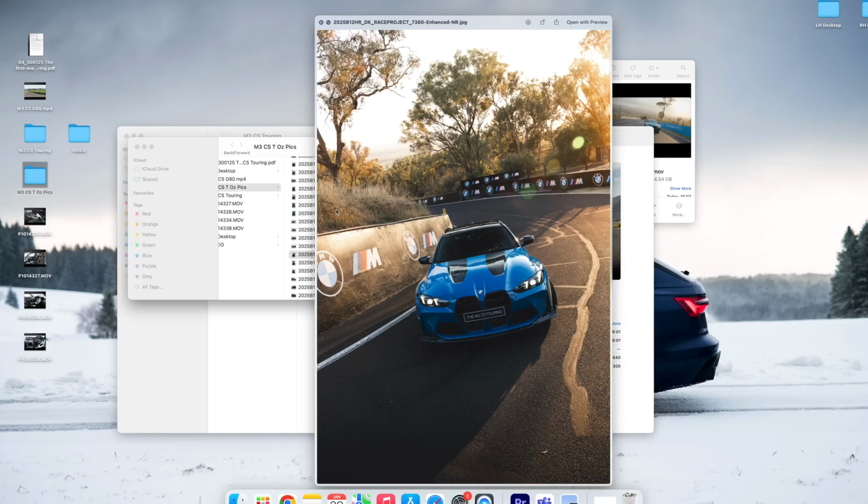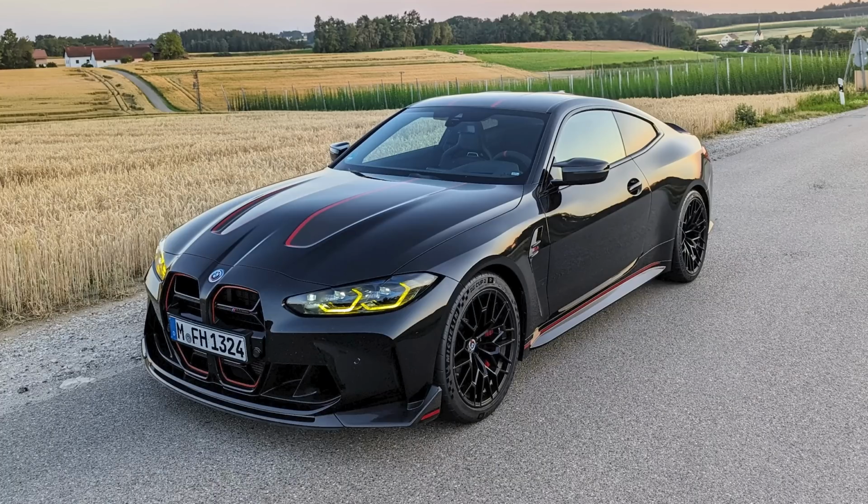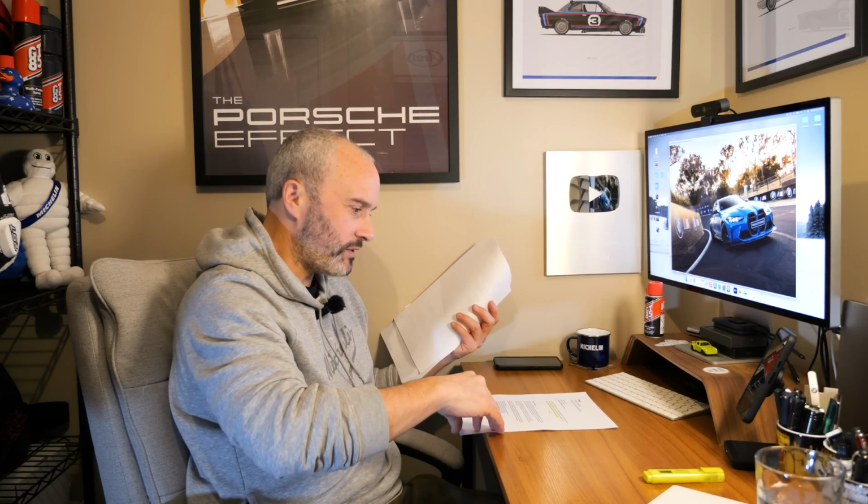Sure, the red would look good on the black sapphire, where the black's all sort of murdered out, and a bit of contrasting colour would look good. But yeah, it's probably not my cup of tea. What else have we got? I think we're getting to the end.